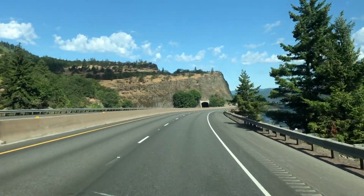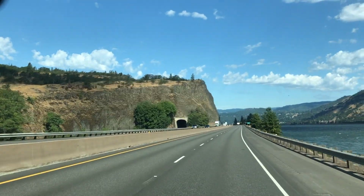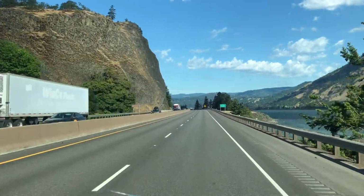The train has a tunnel. How cool is that? Double track. Double port. I have that on my railroad right there.